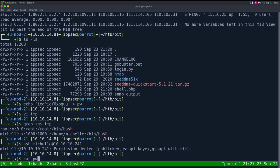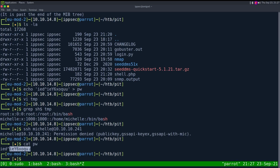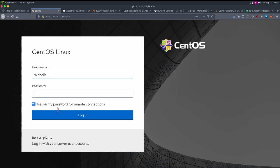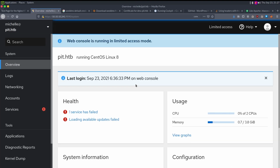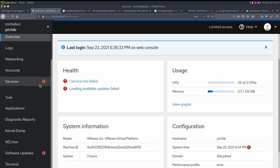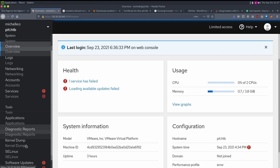Let's cat pw. This is why it's always handy to save the password. If I was doing this, not recording, I would probably use Obsidian or something to take notes as I go, but that adds like 20 minutes to each video of taking proper notes. So you can just search ipsec.rocks for Obsidian and probably find a few videos of me using it. So we're in this web application.